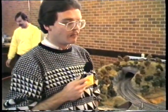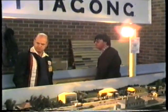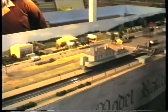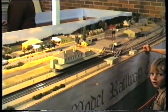The layout of Mittagong was built by the Berrimah District Model Railway Club. About 2 years of construction have gone into it so far. The layout itself is based on the town of Mittagong, which is at the beginning of the Southern Highlands on the main southern line between Sydney and Melbourne.